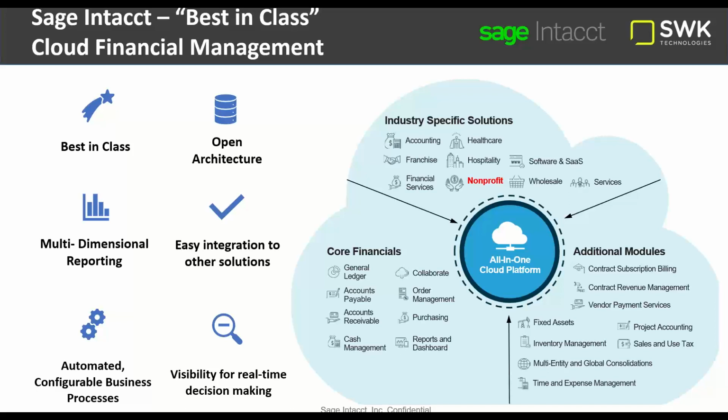So if you have other areas of your organization, payroll as an example, that you're using a product today and you love it, it's working, it's not broke, you don't need to fix it, you can keep that solution and you can integrate that financial information over into Sage Intacct, into our financial engine, and that allows us to have all of that information for reporting. So best in class and open architecture are two takeaways, as well as being in the cloud.